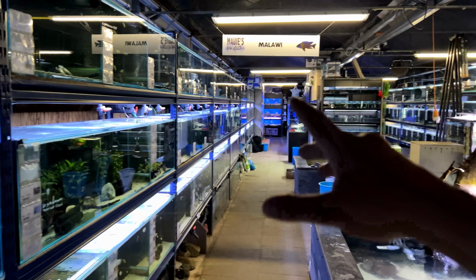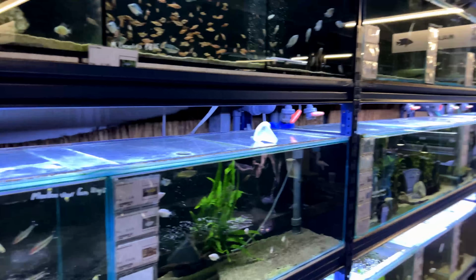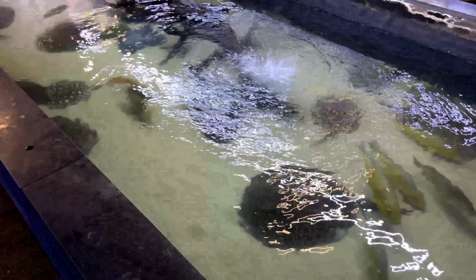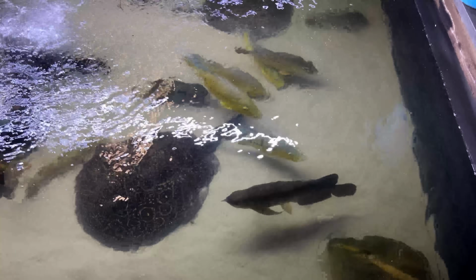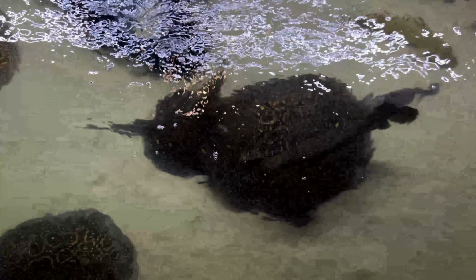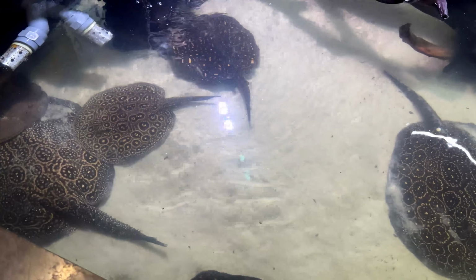And then on this side they have Malawi cichlids. Here they have a little bit of, I guess, Asia as well. And then literally in the center of the store they have this massive pond with all these predator fish. So over here we have an Asian Arowana. See a lot of peacock bass over there. Huge stingrays. Are they stingrays or are they just regular rays? I have no idea. They have a lot of them as well. There's one over here, 3, 4, 5 over there.